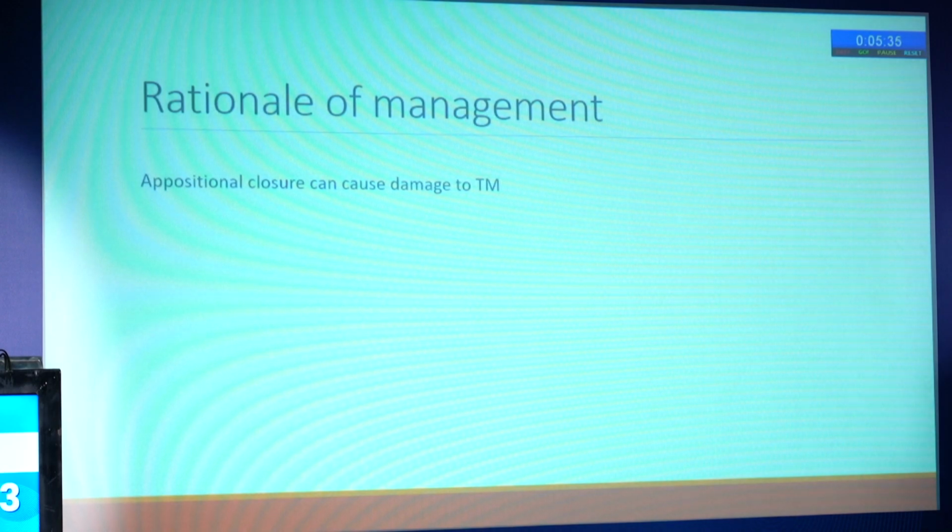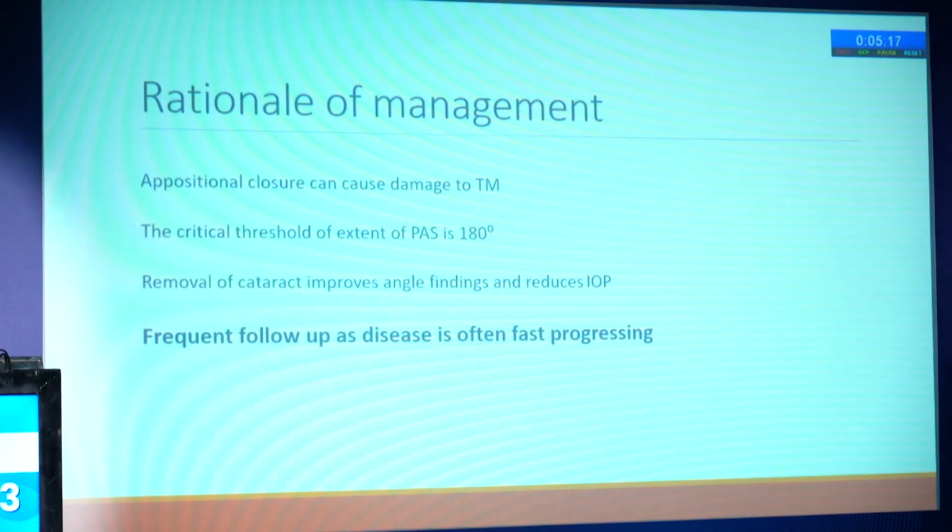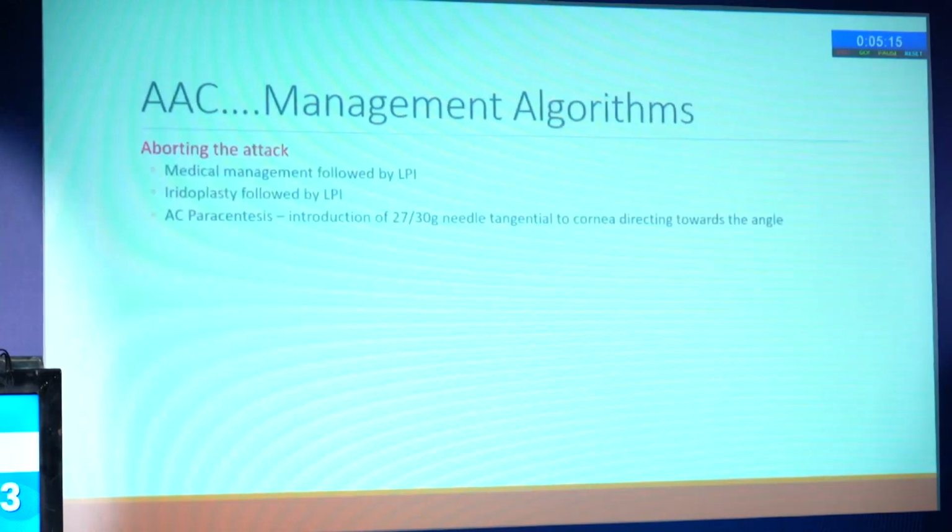So the rationale of the management will depend on some biological possible facts like appositional closure can cause damage to the trabecular meshwork. The critical threshold of extent of PAS is 180 degrees, for some it is 270 degrees. The removal of cataract improves angle findings, reduces angular pressure, and in these cases frequent follow-up is required as the disease is often very fast progressing.